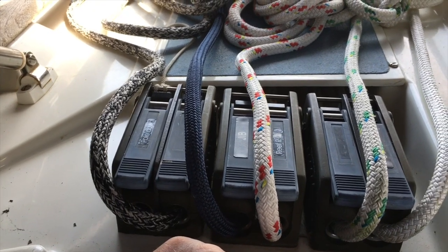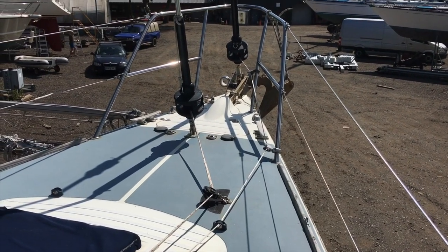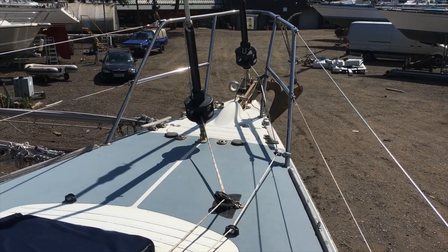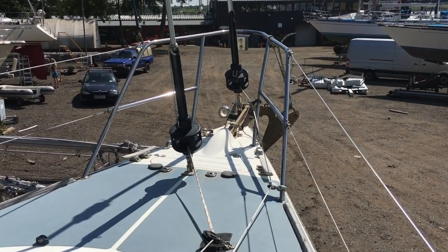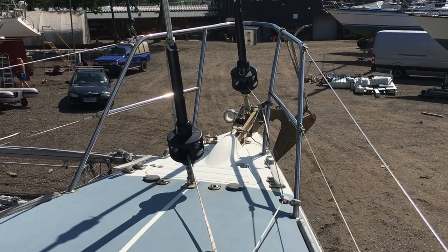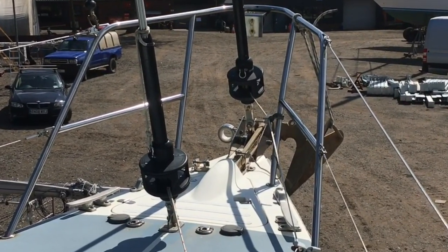I have used reef three quite a lot. And here's the rather unusual arrangement, which is bespoke. There's the staysail furler and the Genoa furler in front. Staysail is a massive success.